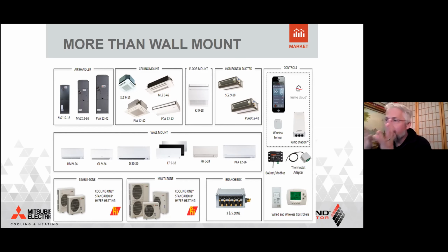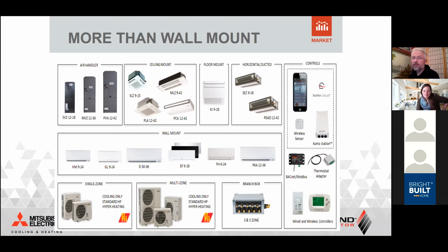And again, this full range of products here is available through other manufacturers. I don't want to give everybody, of course, the impression that Mitsubishi is the best. We support our product and have a huge network of contractors all through Maine and New Hampshire. But I really don't want to give people the impression that all the information that I have pertains only to us.